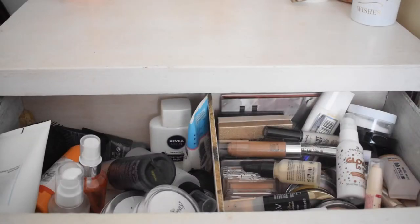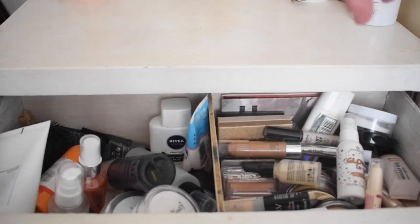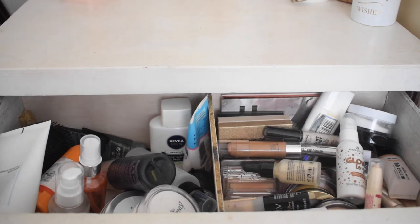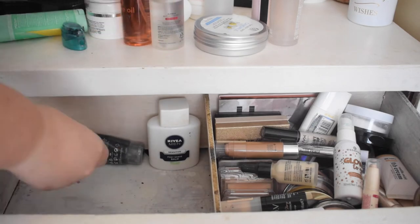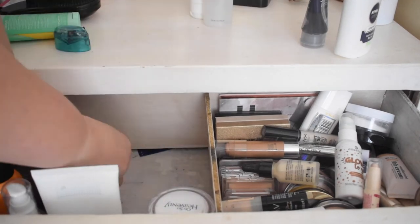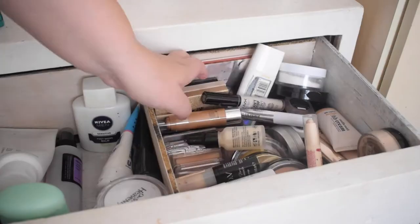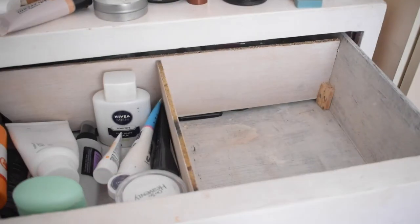Okay, like all cleaning videos or decluttering videos, I am first going to take everything out and then reorganize it. I'm probably going to leave this drawer as skincare, and then this drawer is only going to be primers and foundations and powders maybe, because this is currently highlighters, bronzers, blushes, everything in between. So I'm probably going to change that. So let's get started. Cue time lapse. Okay, that is the drawer clean.